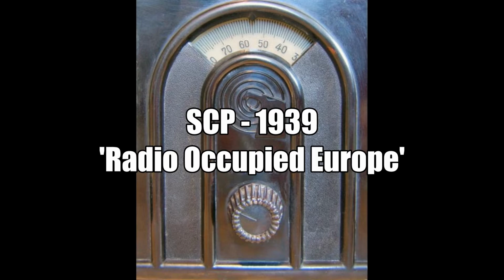Repeated attempts to place some of SCP-1939's components into another radio or into a television, to see if the anomalous properties are intrinsic to SCP-1939 itself or are capable of being transmitted by the parts contained therein, have thus far gone without success. When powered down, SCP-1939 becomes inoperable, and it ceases to receive any transmissions.